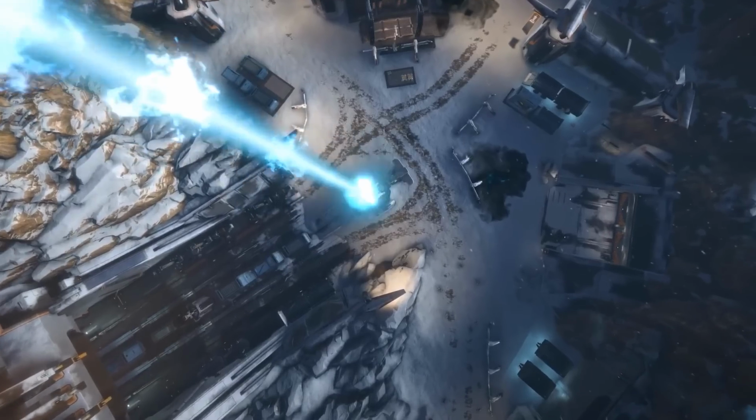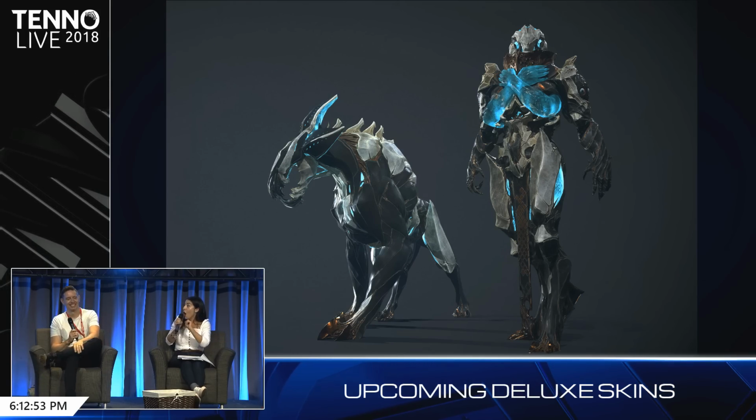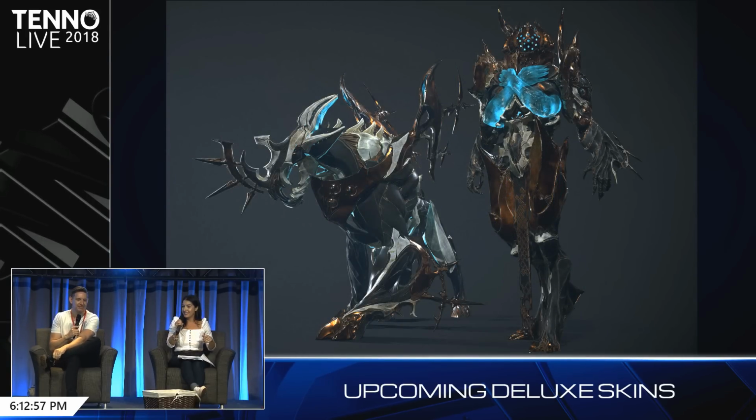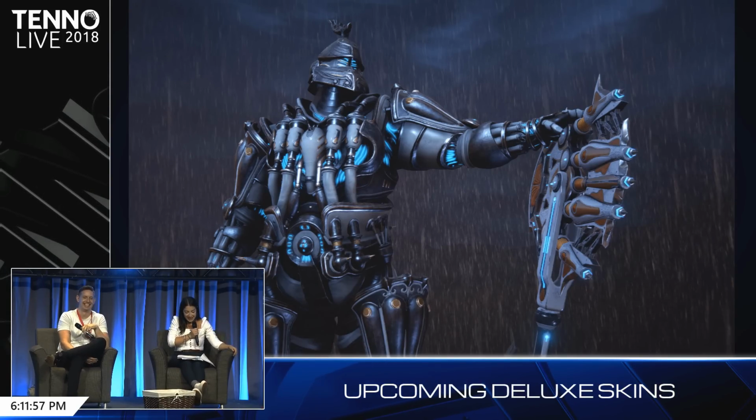So starting it off, we have the Deluxe skins. Now, we know that Nidus will be the first to come before any of them, and he'll be coming with his very cool and unique style, as well as a Deluxe skin for a Kubrow. After that, there's the Vauban Deluxe skin, which looks just as finished as the Nidus one, and he'll be coming with his own Deluxe skin for a hammer.